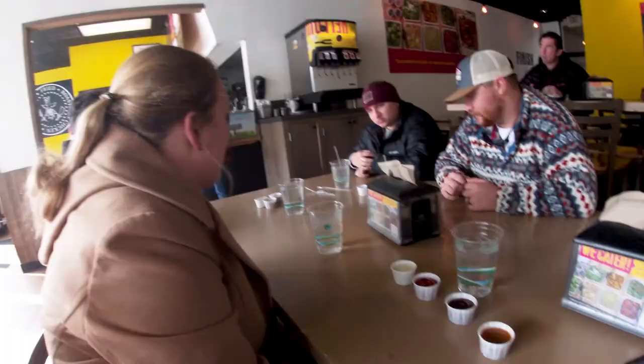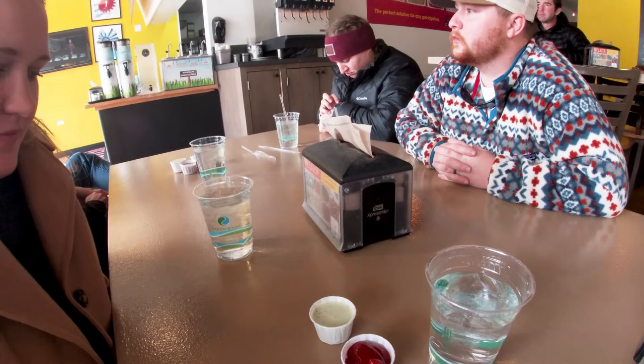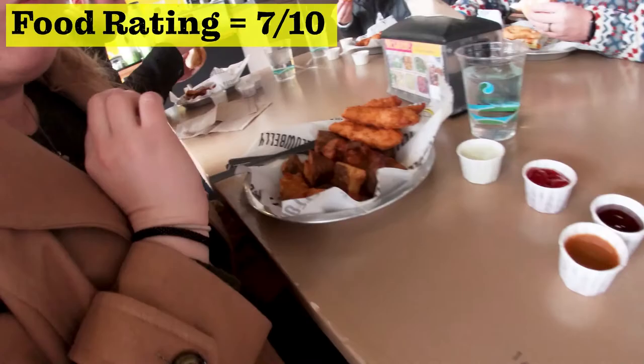We stopped to eat this place called Yellow Belly Chicken. So we will see how it is. Here's a sandwich. Pretty good bit. And fries. Looks pretty good.